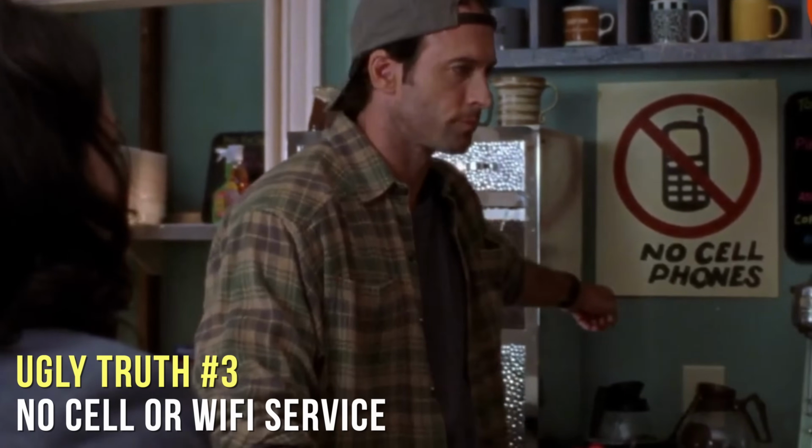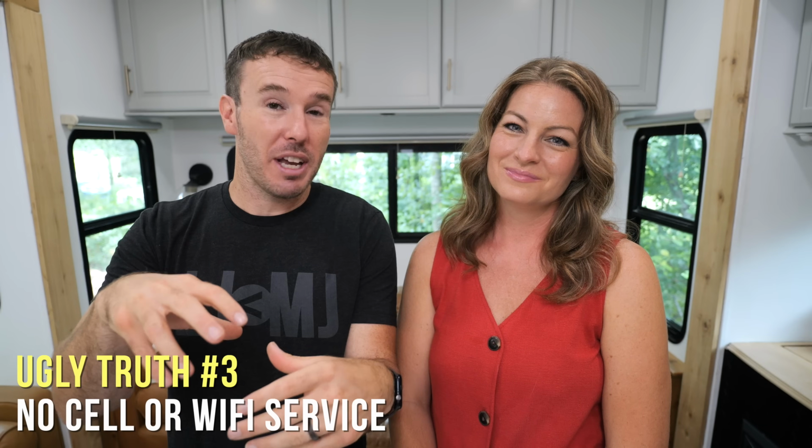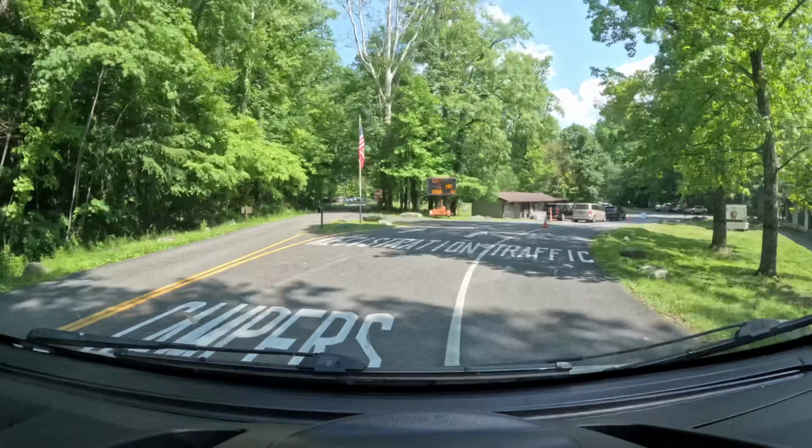The third ugly truth with Smoky Mountain National Park, and this is especially for those of you who like your internet. There's not going to be any internet or cell phone service or Wi-Fi, even at the ranger station or anything like that down there, especially at Elkmont. When you go down into the campground, you are on your own.